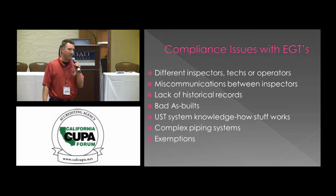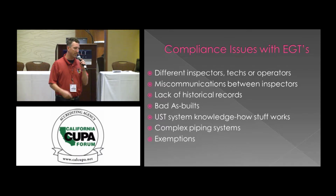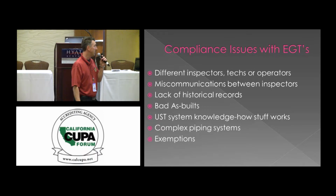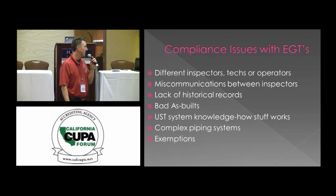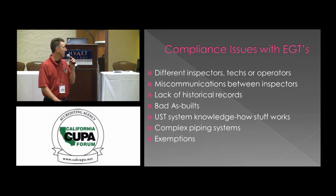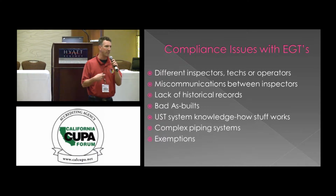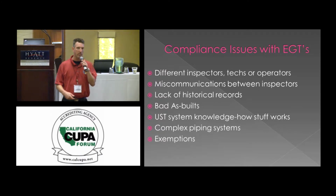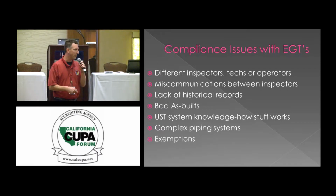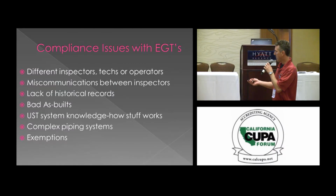One of the problems that we have when we're going out and looking at these sites is we get different people. We have different inspectors, different people doing repair inspections versus compliance inspections. We have different operators, environmental compliance technicians. So information is lost. There's a lot of miscommunication, sometimes bad as-builts, and then some really complex piping systems and the weird exemptions. So one of the problems we have in our group is, you know, we're all EH&Ss. Not everyone has a thorough understanding of how systems work. Like, I used to be a plumber and I installed septic systems. My dad's out on a backhoe right now somewhere, digging a hole somewhere. And so I have a little bit of a concept of plumbing and how things are piped together, which I think helps me. So not everyone in my group has that experience.